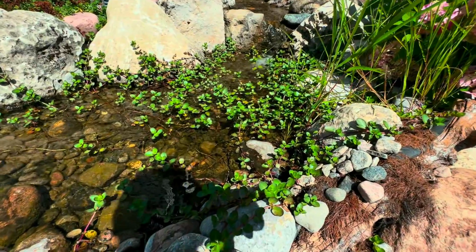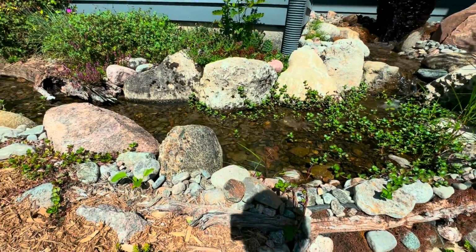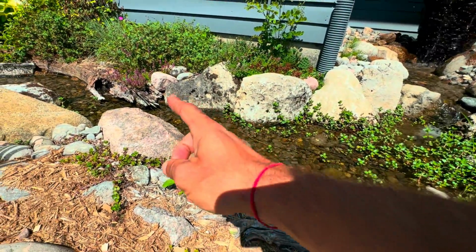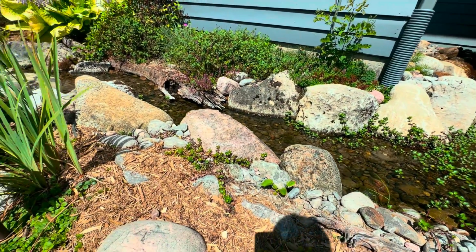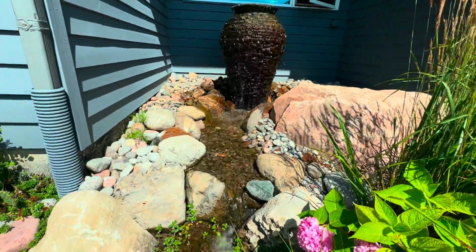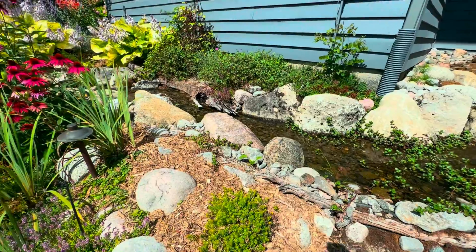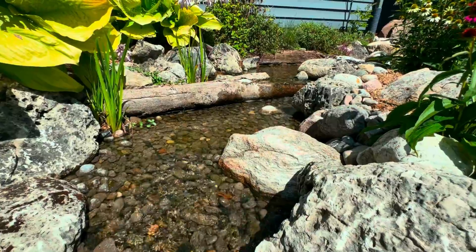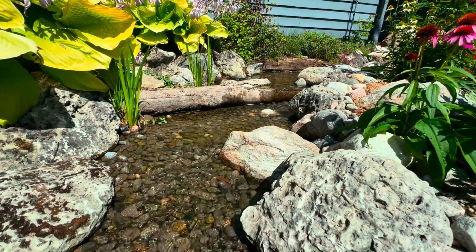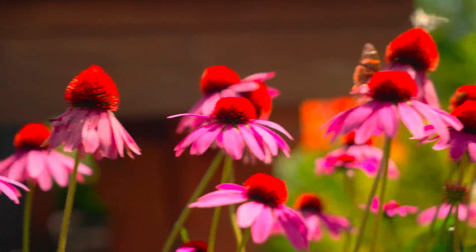We have this really great, I believe that is forget-me-not in the stream there. And again, I love the way we used all these natural logs and the different grades of aggregate. It really helps naturalize this whole water feature. It's a formal property, but our naturalistic style just blends seamlessly with the landscape on this property. So we're really, really happy with how this turned out. Water comes over the corner of that log and back around. This waterfall just has so much more interest than it used to.